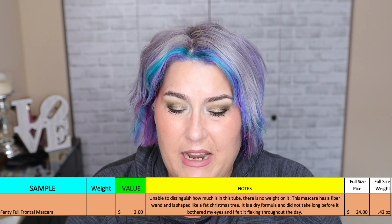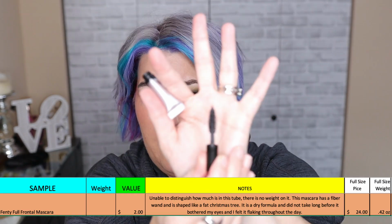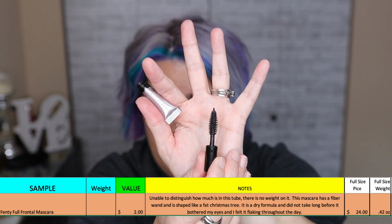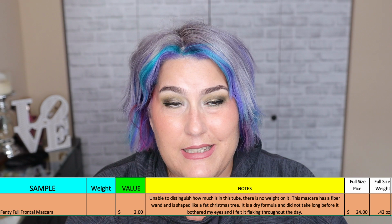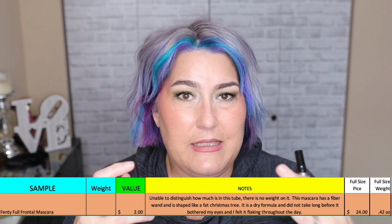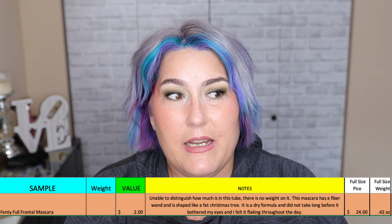the Fenty Full Frontal Mascara, and I really did not like this. It has a wand on it that is kind of like a bushy Christmas tree with fibers, not plastic bristles, and I typically really like plastic bristles, but here lately some of my favorite mascaras have fiber bristles instead of plastic bristles, whatever that happens to be. I didn't love this mascara.